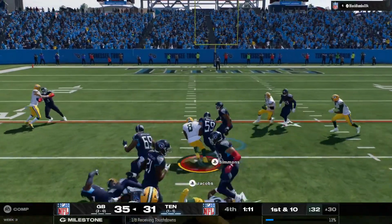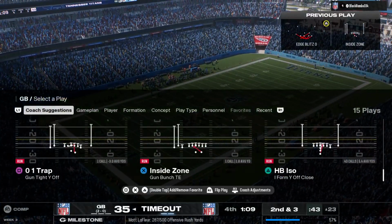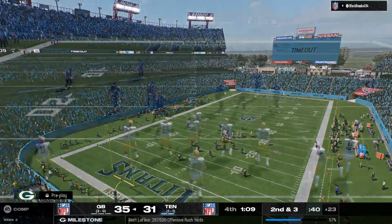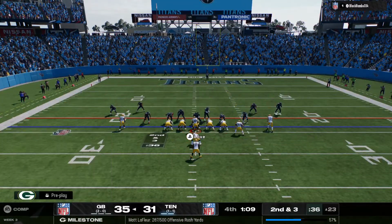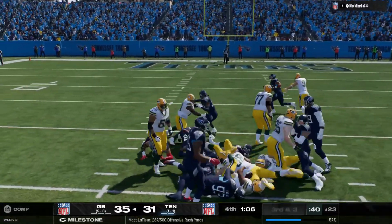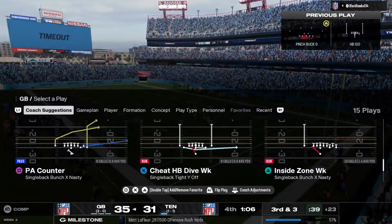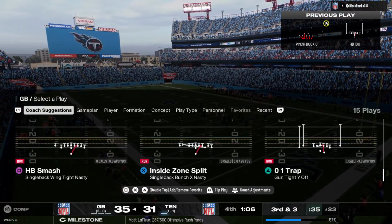Here's a handoff to Jacobs. And that's the way you want to run it on first down. A gain of 7. The Titans will use the first of their timeouts. And they'll get together prior to the second down play. Here's Jacobs. And he'll be stacked up at the line of scrimmage. No gain on the play. Here's a timeout, Tennessee. It'll be their second. Clock stops with 1:06 to go in this one.